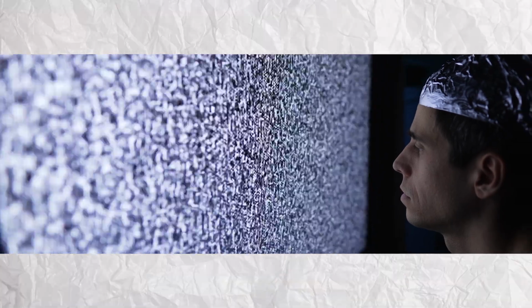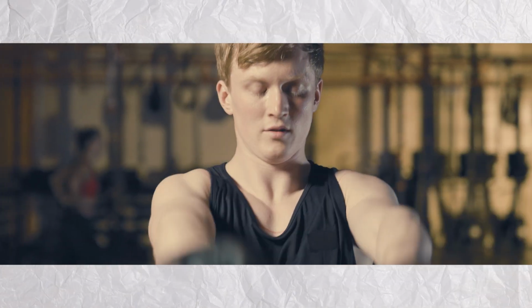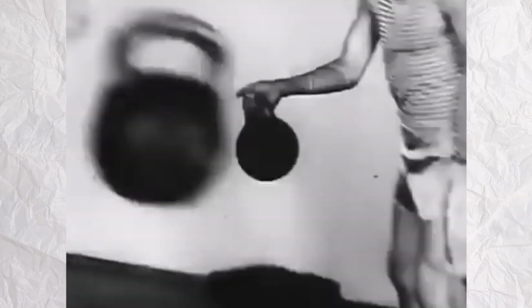And while I couldn't find anything directly supporting this theory, I believe a large portion of the weightlifting done by the KGB was done with kettlebells. As in 1948, kettlebell lifting became the national sport of the Soviet Union. It's a fun little fact.